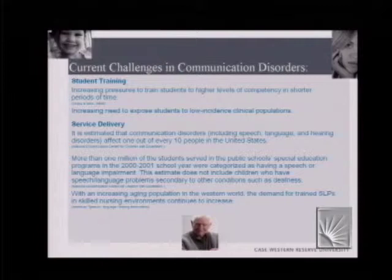In the area in which I specialize, which is communication disorders, we really have a need to try and create these immersive virtual reality environments, because especially when we target our student training, we have increasing pressures to train our students to higher levels of competencies in a shorter amount of time. We're having to cover a variety of areas that oftentimes we can't give students the type of exposure to get them out of the class and into everyday situations where they can see things.